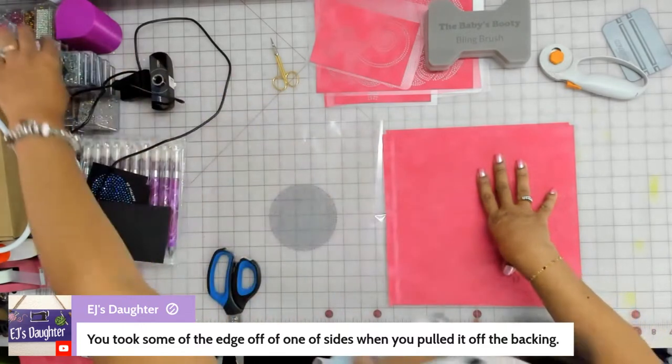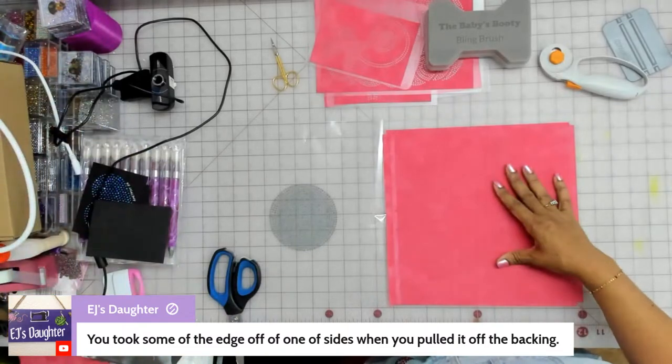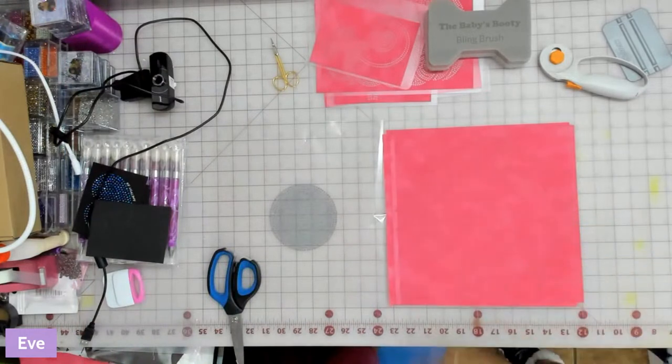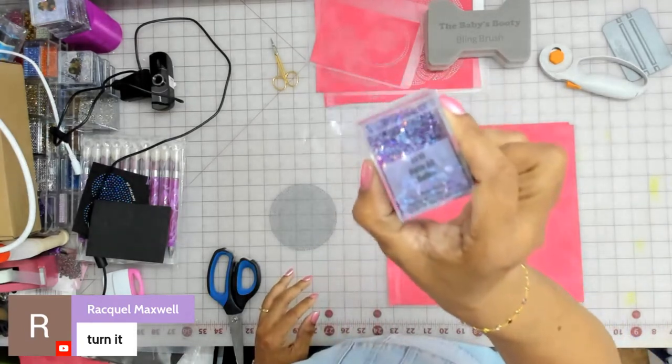top layer, and I'm going to use... Do I have enough? You took the edge off some of the sides when you pulled it off the backing. That's true, EJ's daughter, but I still don't remember it taking the whole thing off kilter, so to speak. Okay, so for the breast cancer top, I'm going to use Rose AB.